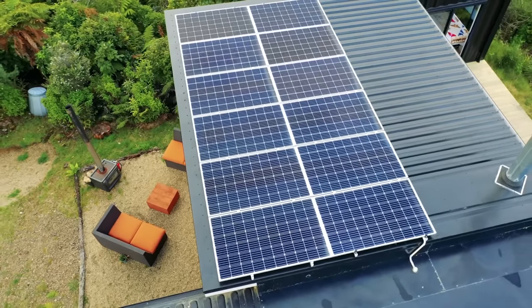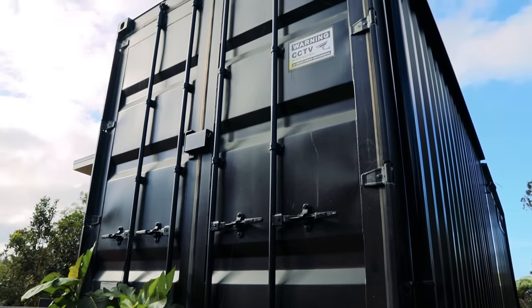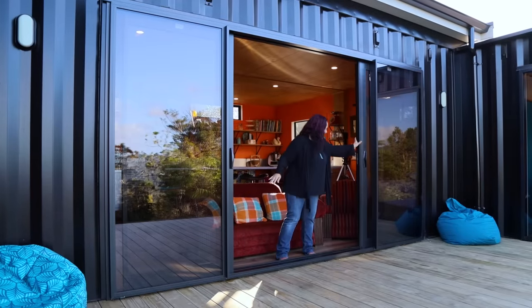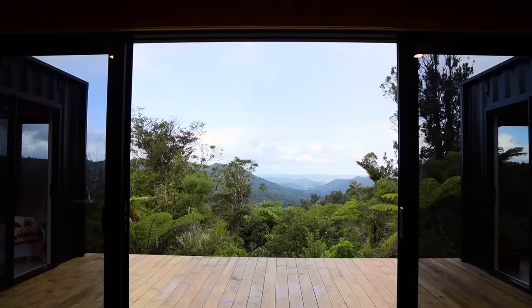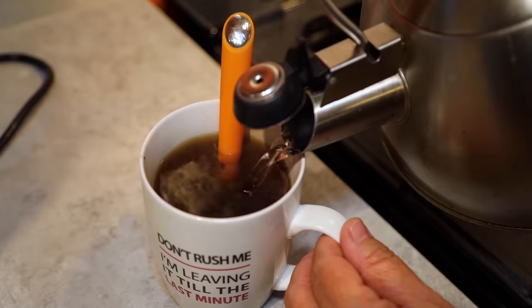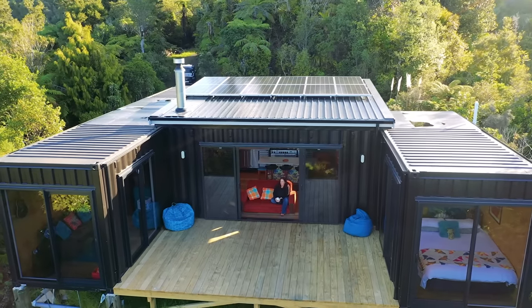Completely off the grid and constructed using 520-foot shipping containers, this home has been situated on a hill to provide breathtaking views of the surrounding mountainous terrain. Located in the middle of the conservation estate, the home's small footprint provides a comfortable place for Rosie to live without taking a huge toll on the surrounding landscape.